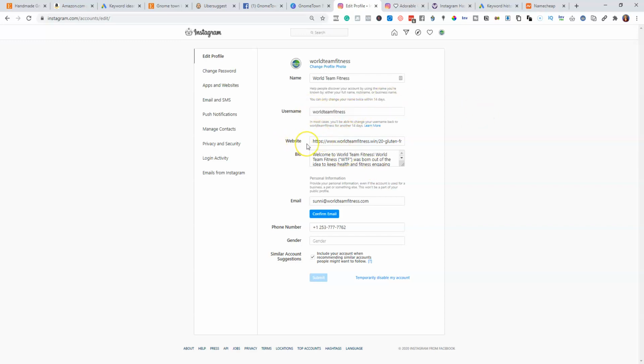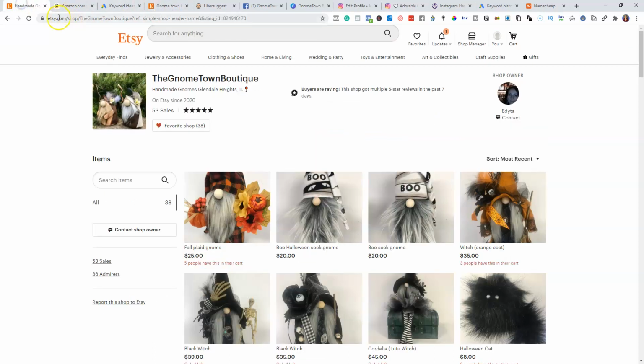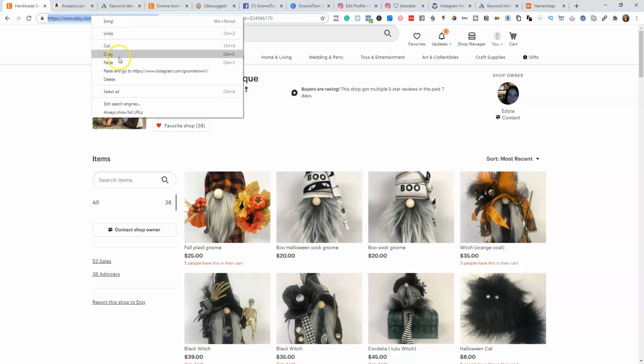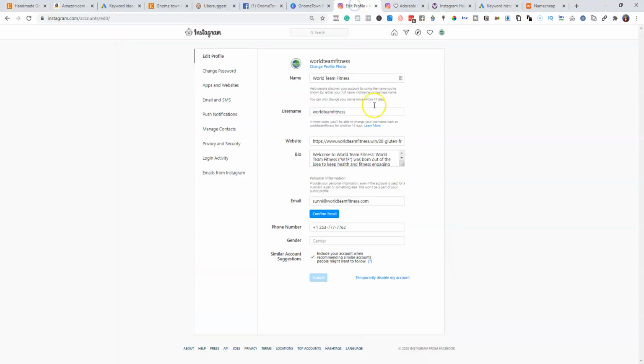Secondly, where it says website, I see a lot of creators get this wrong. They think that means a real website. That just means any link that you want your people to go to. So in this case, it will be the link to your Etsy store up here. It'll be this information right here on the header. You're going to copy that with your mouse, and you're going to paste that into your profile right there inside of where it says website, inside of your Instagram account.